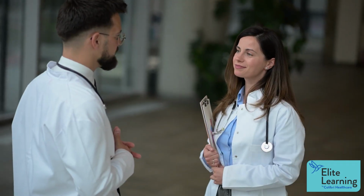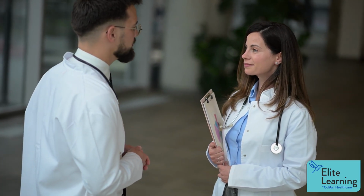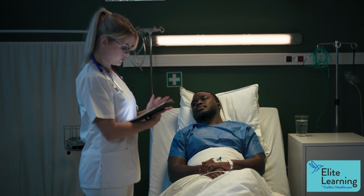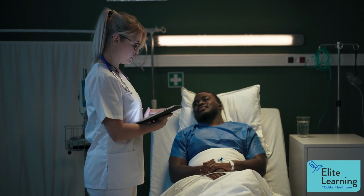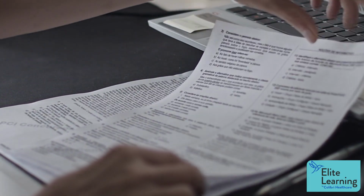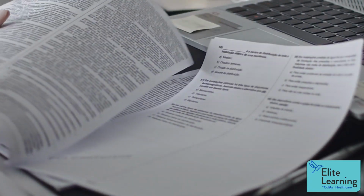Now here's the part nobody really explains: how to chart well. Let's go through the best practices. Number 1, chart objectively. Write what you see and measure, not what you assume. Say, patient stated pain is 8 out of 10, not patient seems fine. Number 2, document promptly. Chart as soon as you can. Waiting means forgotten details, and details matter.